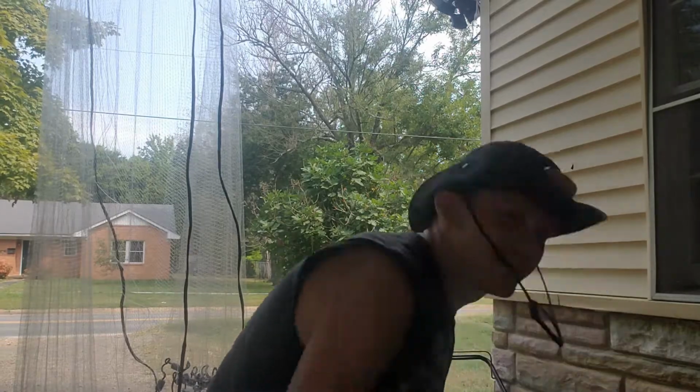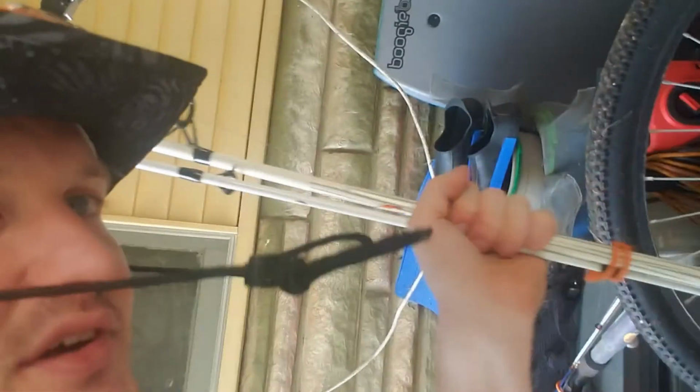So if all those don't help, I do have a secret weapon here, and I've discovered this, and I really enjoyed it. It's like a part of my game plan now. What I got here is just an old broken catfish pole. The tip of it broke off, got snapped in the door. I put some braided line on it, and I found this. It's called an iBobber.